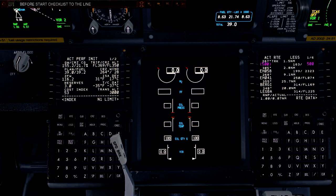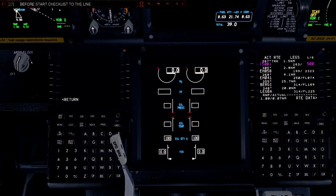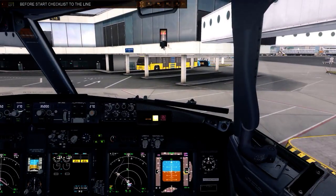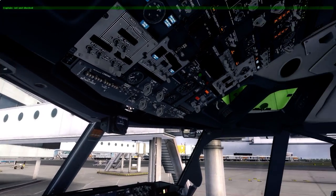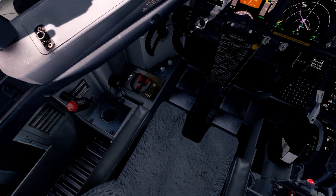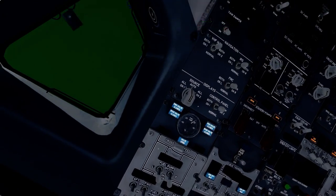Before start procedures. Before start checklist to the line. Phones. Off. Off. IRS mode selectors. Have. Gear pins. Removed. Second check. Light test. Checked. Oxygen. Tested 100%. Tested 100%. Your damper. On. Navigation transfer and display switches. Auto.